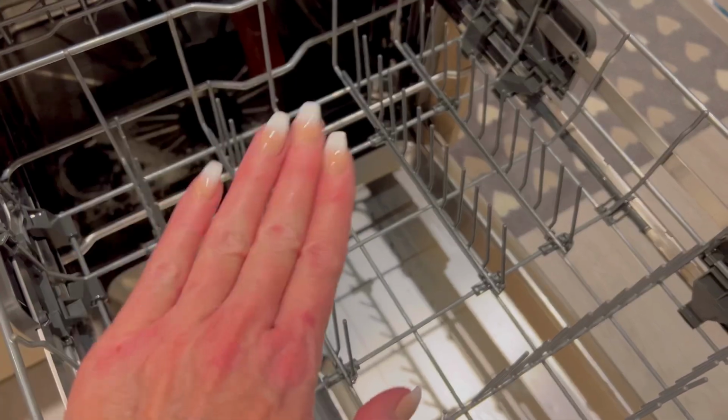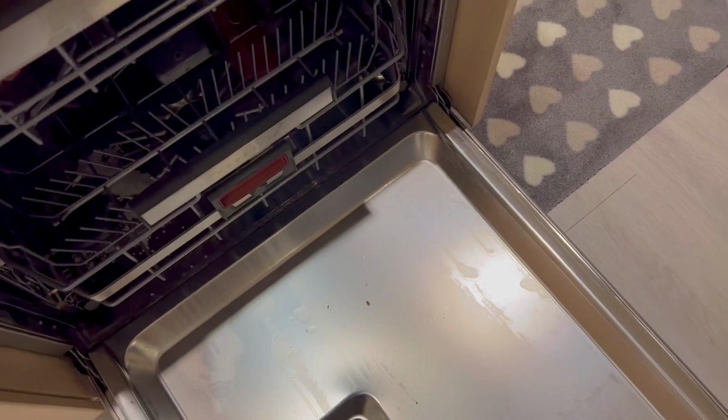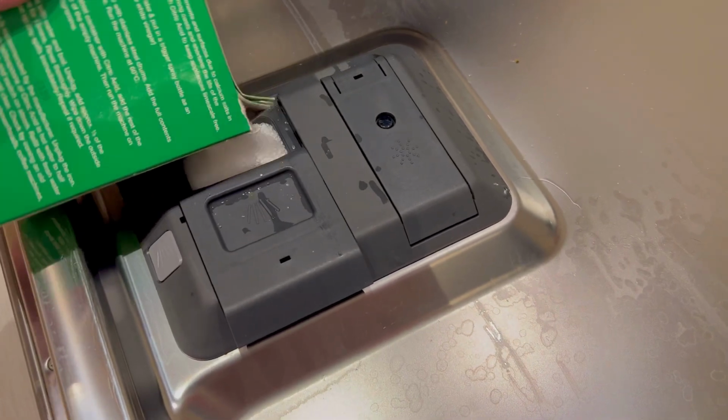I got all the pieces out and gave them a good clean wash in the sink bowl. Then I put new salt in. I did spill a bit at the bottom, but that doesn't matter. Then what you need to do is just put the citric acid into the little hole here where you'd put your dishwashing tablet. Fill it up.